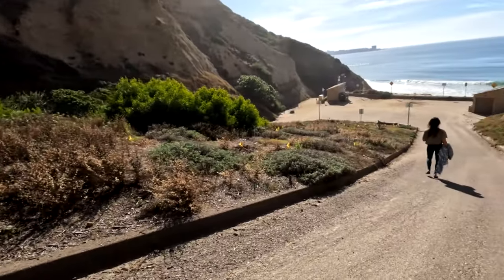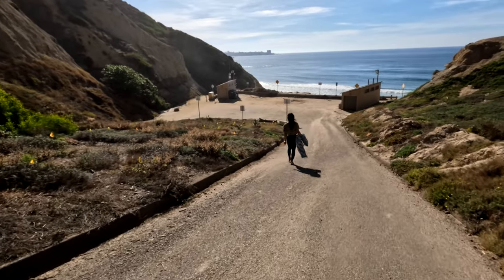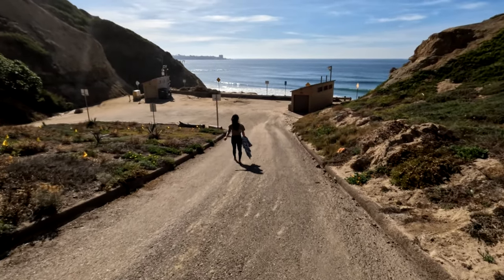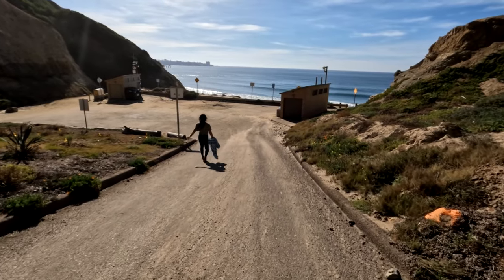So we made it to the bottom of the hill, and this is the first point when you can see how high up the tide is, how good the waves are, how many people are on the beach. And it is December. It's about 70 degrees Fahrenheit. And it's pretty clear today, so there's probably going to be a lot of people. Even based on the parking up there, there's a lot of people here.